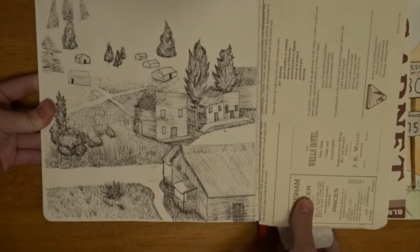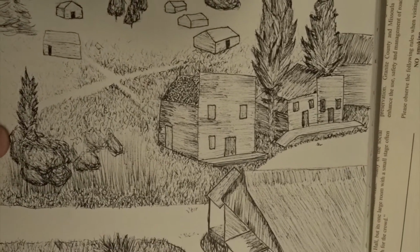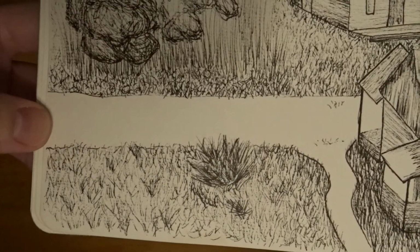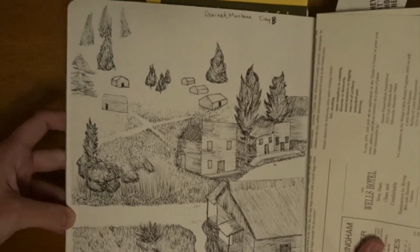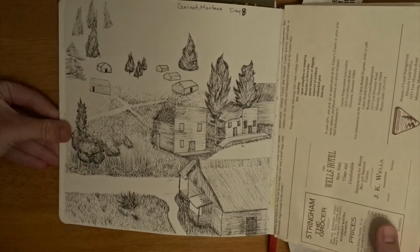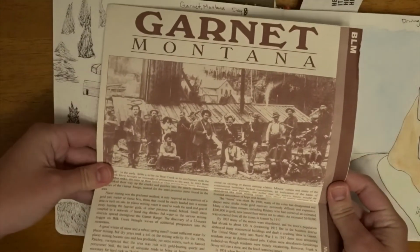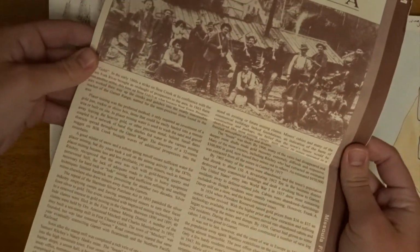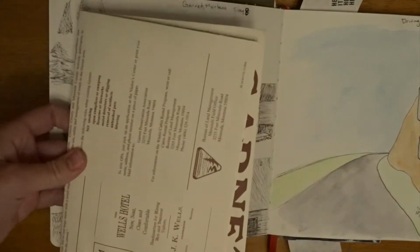On day 8, we went to Garnett, Montana, which is a ghost town. This is another pen drawing where I just kind of went crazy with my pen to see what I could do. Garnett is one of the best preserved ghost towns in the country, I think. This is a little flyer that we got from the Bureau of Land Management. It's got a bunch of stories in it.